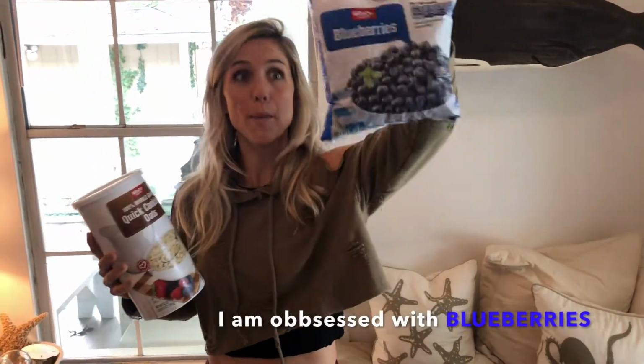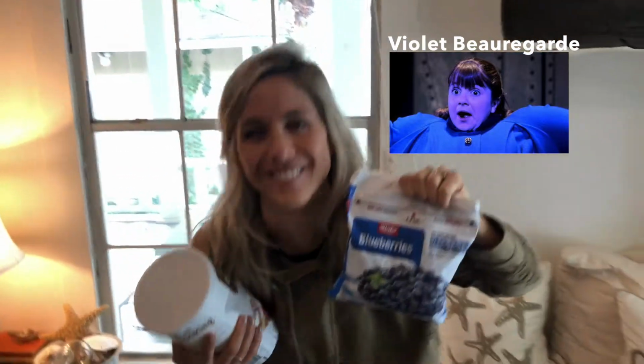I buy a huge pack because I love blueberries. If you have ever heard me talk about blueberries, you know I'm obsessed with them. I think if I were to be a person on a TV show or a movie or something, I'd be that girl on Willy Wonka where she turns into a big blueberry because she eats so many. That's how obsessed with blueberries I am.